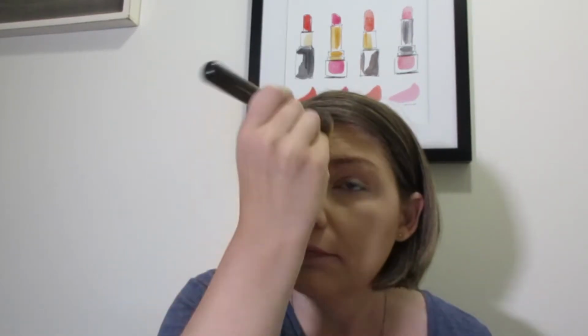Here's the Sephora pressed powder that I talked about in my last video. This is just their pressed powder, gives me a little bit of coverage, and this is in the shade Light. I'm just going to set. Just take away a little bit of the shininess because the CC cream is a little bit dewy, which is fine. But I like a little bit more of a matte look. I don't want to look greasy all day.